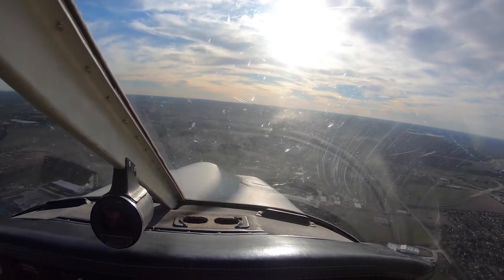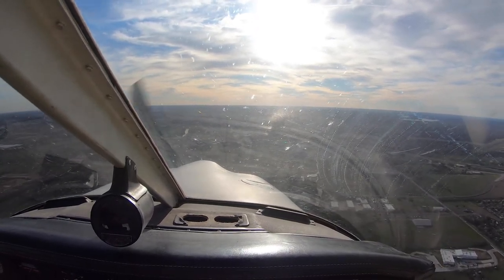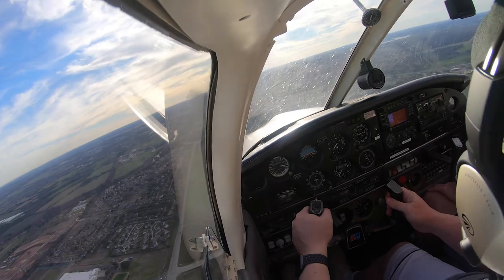Georgetown Tower, Skyhawk 1232 Golf, it's 14 miles to the north northeast, with information Victor inbound for landing.